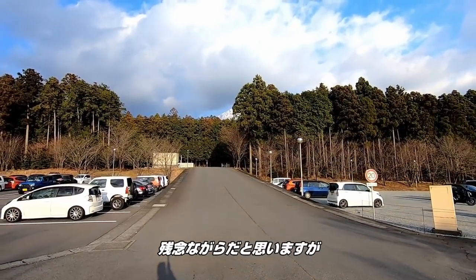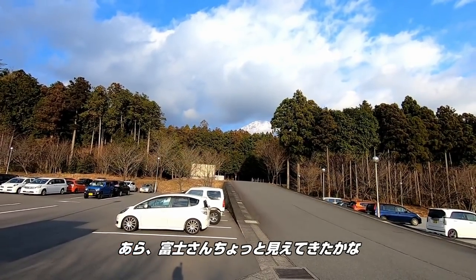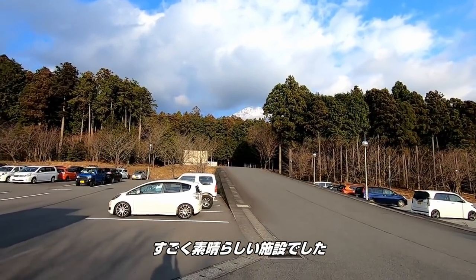All right, Mount Fuji. Well, actually, just a little bit. Mount Fuji's right there. You can see a little bit of it, but yeah, this is a cool facility.